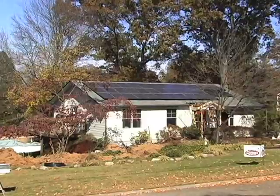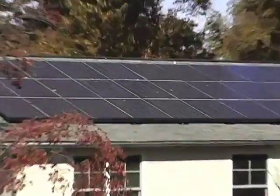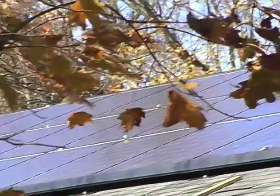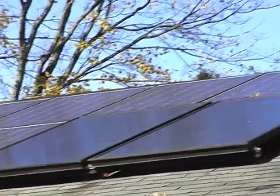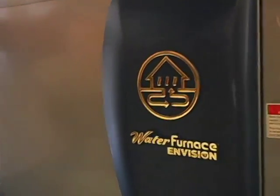My name is Stephen Smith, and this is my home here in Knoxville, where we are renovating an older house to make it super energy efficient. The goal here is to make this a net zero home where we produce as much energy as we use. Using the solar panels for both electricity and hot water, and using a super efficient geothermal heat pump, we anticipate that we'll be able to get our energy use basically down to zero.